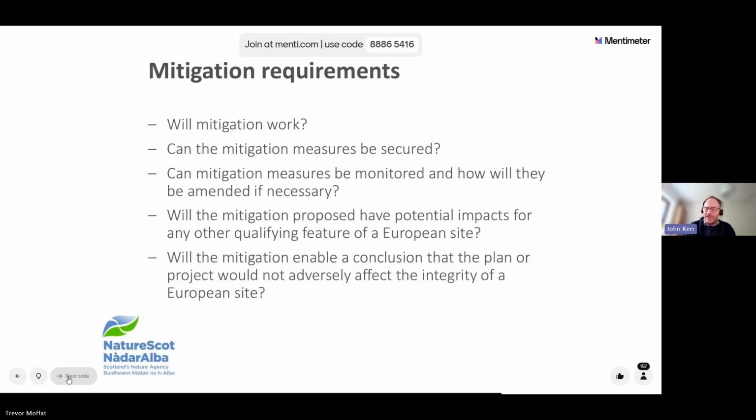You see in some old consents rather vague mitigation. For example, we've seen one down south in England where for a housing development that was close to an SPA for birds, they thought the mitigation would be just to ban all residents from having cats or dogs. Now that obviously would have an impact. It would benefit the nearby bird features, but it's almost impossible to actually police. So will it work? Probably not.